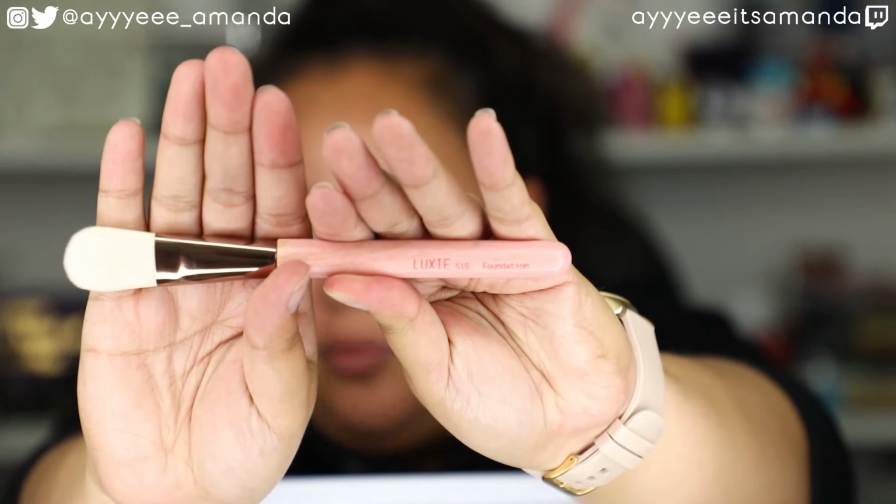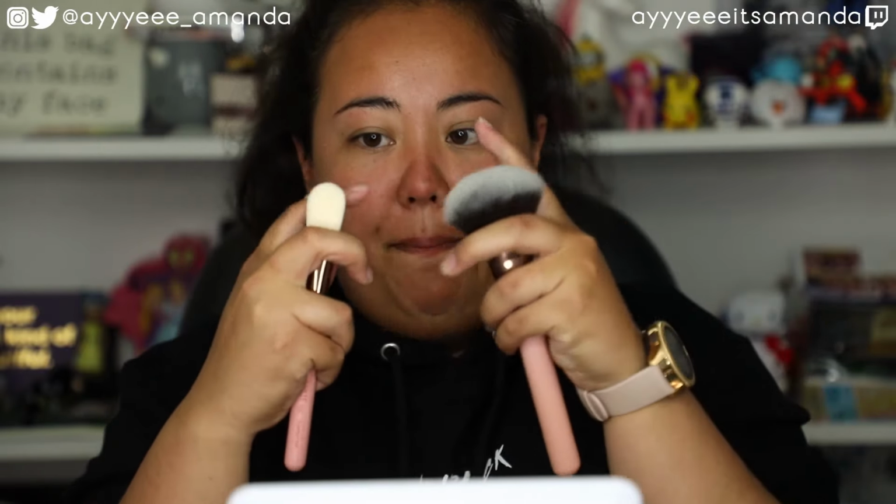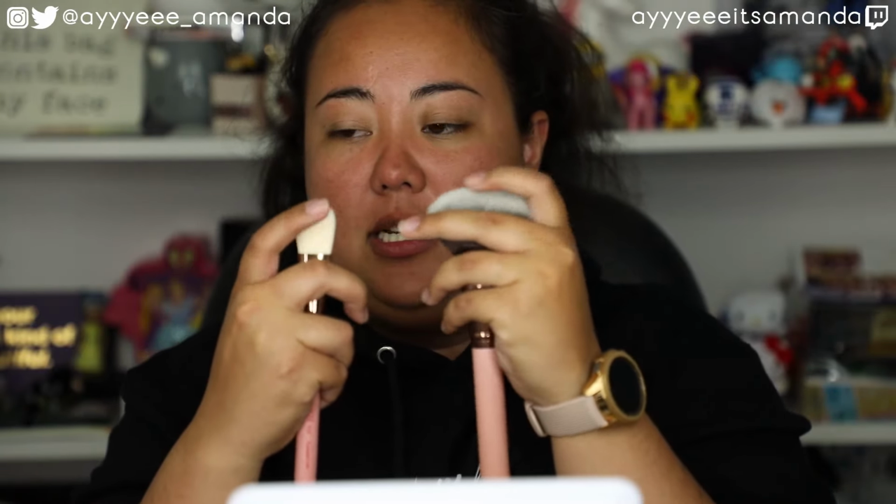So in this trio, we received a LUXIE 510 foundation brush. I already have one of these foundation brushes and I love it. And right off the bat, I can tell that these brushes have a different feel to the bristles as well as the handles. I mean, mine are super soft, but these take softness to a whole new level. Doesn't mean I love mine any less.